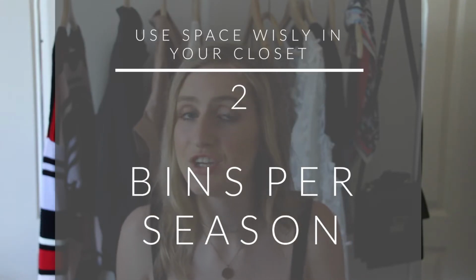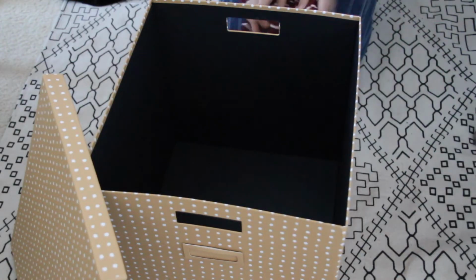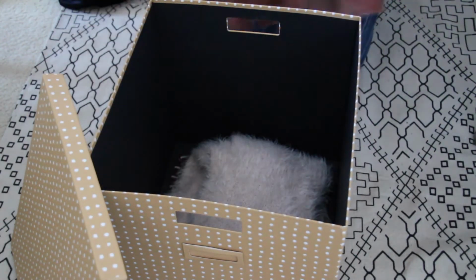The second thing that you can do is organize your clothes into bins per season. What I like to do, when it comes to a new season, is take the clothes from the old season that I don't use and put them into a bin and tuck it away into a spot in my closet.